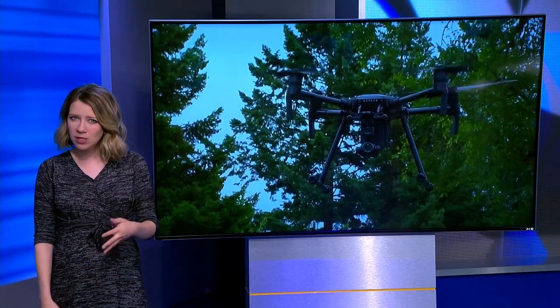And just to put it in perspective just how large WSP's fleet is, we checked with Oregon State Police and they have 3 drones. Reporting in studio, Haley Rush, Fox 12 Oregon.